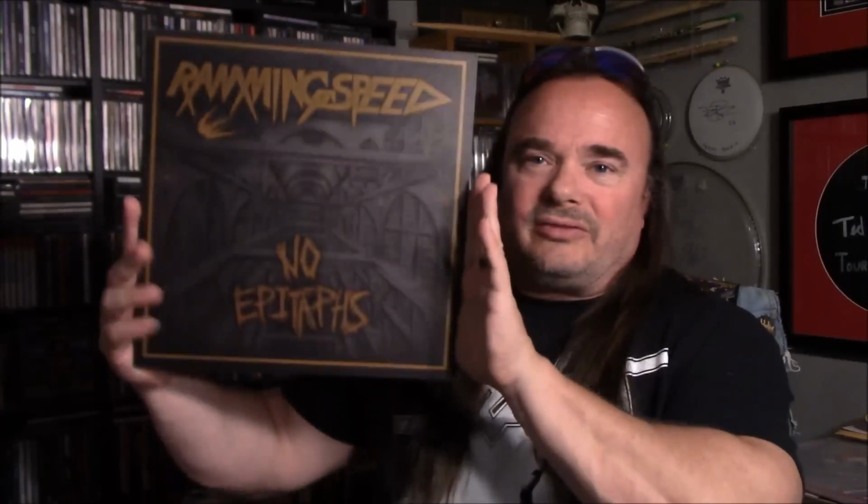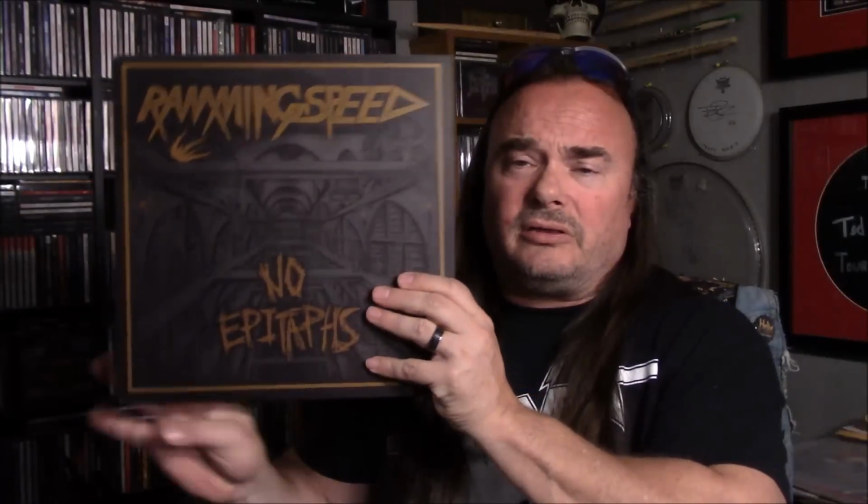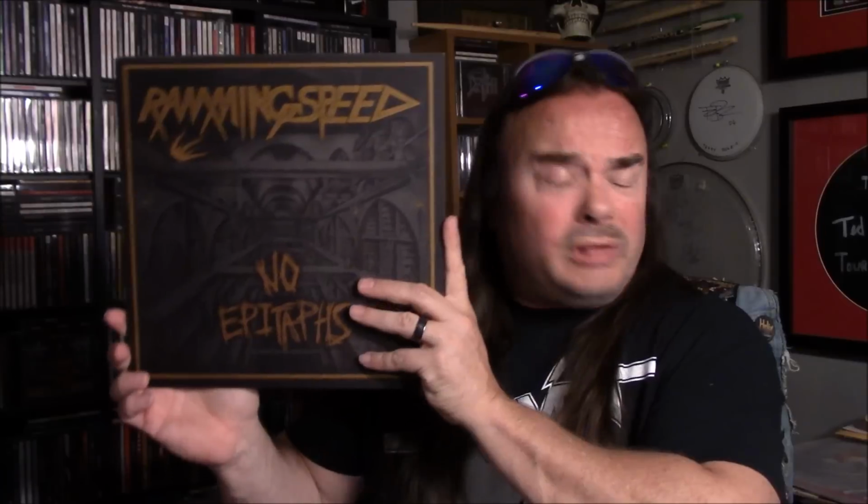Let me take it out of the package so you can see the packaging. It's kind of cool. I kind of like the black on black look with the gold lettering. These guys are thrash metal, kind of in the crossover vein. They definitely have one foot planted firmly in punk, and I dig that about them. You can really tell by even the photographs inside. My guess is these guys are as inspired by old school punk as they are any thrash metal bands, and they kind of ride that fence, and great stuff.